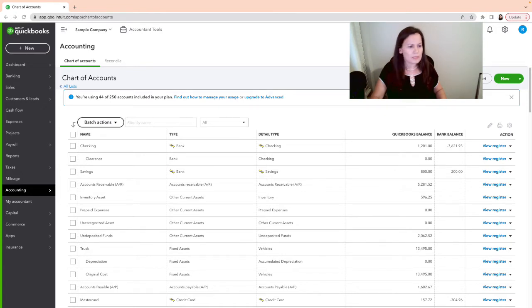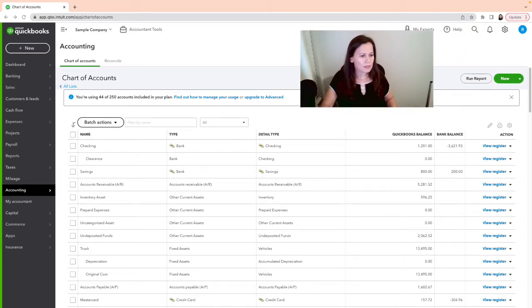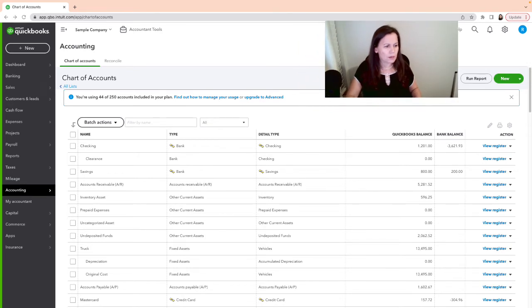Okay, so this is where the green button is to create a new account, and this is our chart of accounts. The first thing that shows up on the chart of accounts is the bank accounts. So what do I have here? We have a couple of checking accounts. The clearance account is under checking, and there's nothing in there.